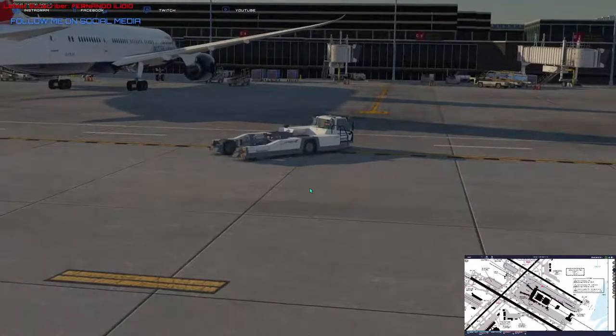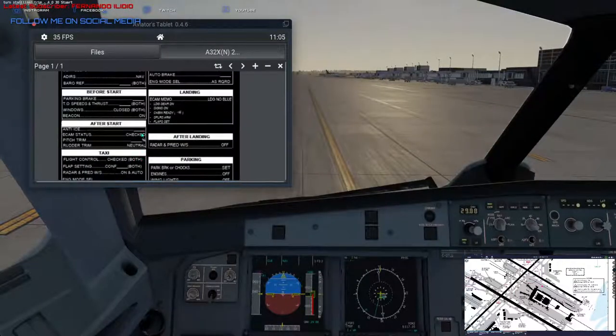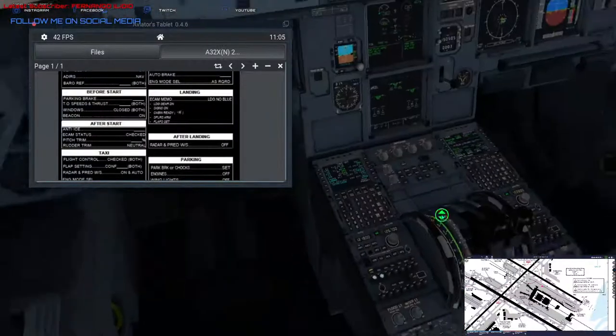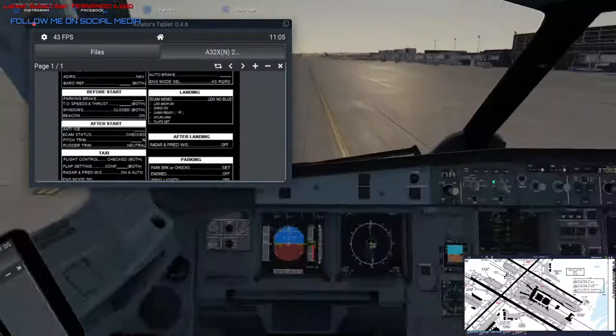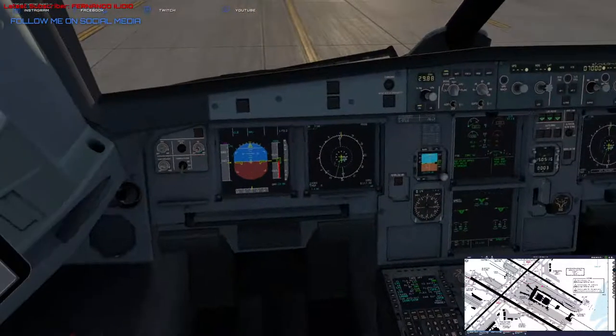Hand signals and pins are received. After start checklist. Okay, confirmed. Not sure about this trim set. Negative. Cool. Anti-ice, engines off, wings off. ECAM status, check. Pitch trim 26.5%. Rudder trim, neutral. After start checklist complete. We'll start the second engine right away once you move, alright?